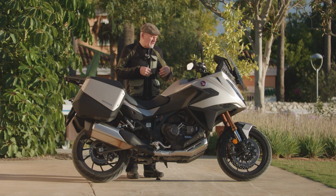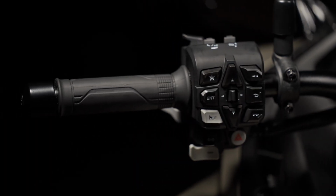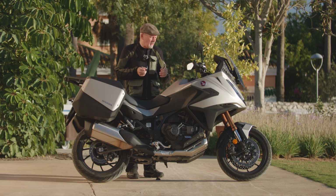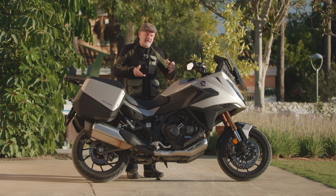It's just a question of learning that, and because there are lots and lots of buttons, there are 13 buttons and switches on the left-hand switch pod. It's just a question of patience to learn how to extract what you need. But after a while today, because I've owned the bike before, I knew which buttons to press quite quickly to get what I wanted.